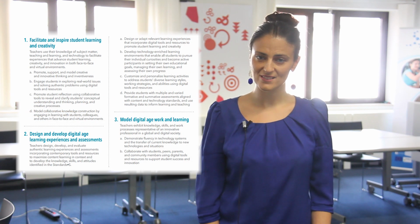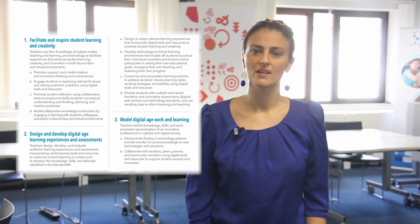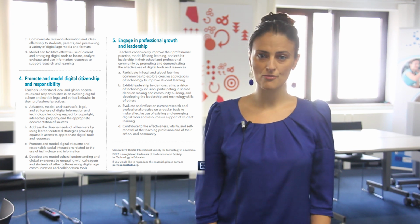For instance, at international level, there are the teacher standards published by the International Society for Technology in Education in 2007, which are currently being updated as much has changed since then. These standards are arranged under 5 headings: facilitate and inspire student learning and creativity, design and develop digital age learning experiences and assessments, model digital age work and learning, promote and model digital citizenship and responsibility, and engage in professional growth and leadership.